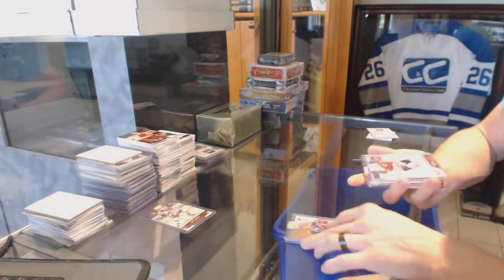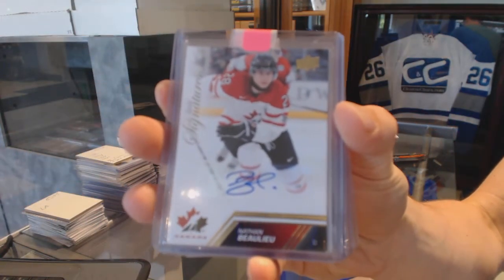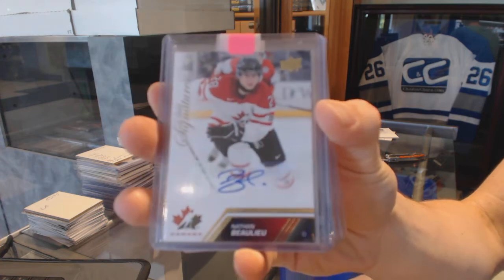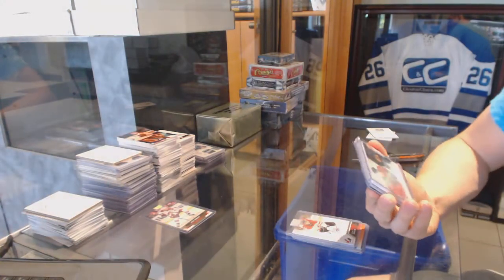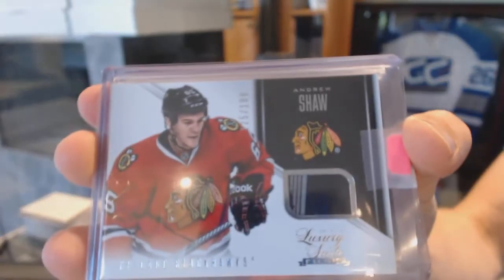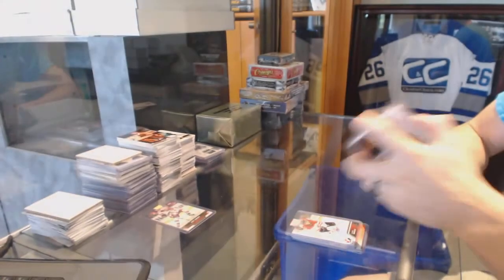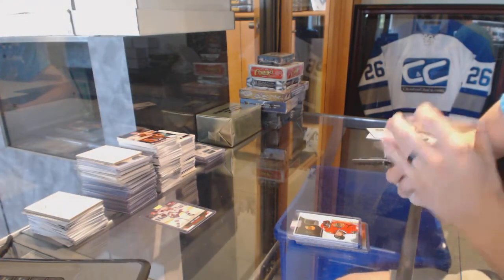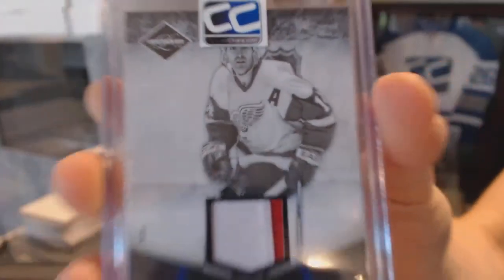We've got a 13-14 Team Canada Signatures for the Montreal Canadiens, Nathan Beaulieu. We've got a 13-14 Luxury Suite game-used stick numbered to 199 for the Chicago Blackhawks, Andrew Shaw. We've got an 11-12 Limited two-color patch, number 3 of 25 for the Detroit Red Wings, Brendan Shanahan.